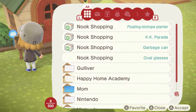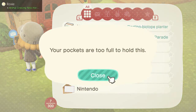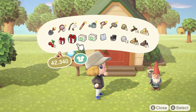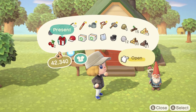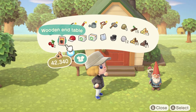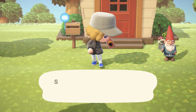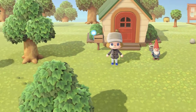We also got some items from Nook Shopping. Let's take them and put them someplace. Oh, my pockets are full. Right. Let's have a look at these presents. Gulliver sent us a silk hat. I think that was Gulliver. Wooden end table. This is a recipe. Let's learn it. Huh, okay. Sweet, I learned a DIY recipe for a wooden end table. Ba-ding!